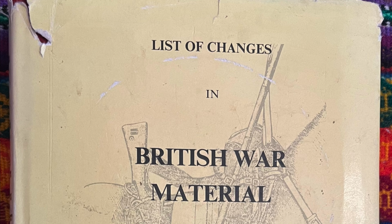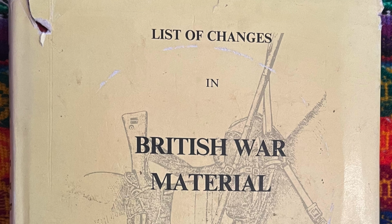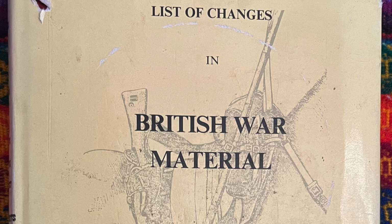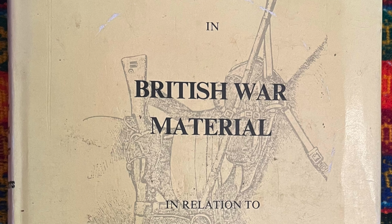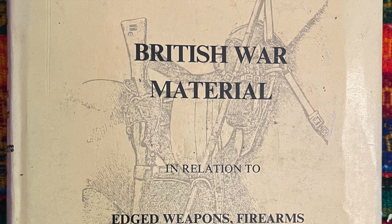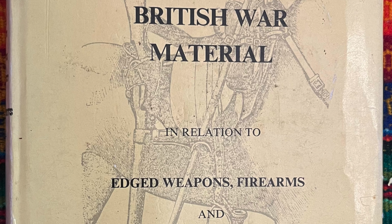The reference used for this video was the abridged version of the List of Changes as published by Ian Skennerton. The List of Changes was the record of the introduction and subsequent modifications of all British war material, from weapons to kit and other associated items. It is particularly relevant as it outlines the dates and details of the Lee-Metford and Slade Wallace equipment in particular.